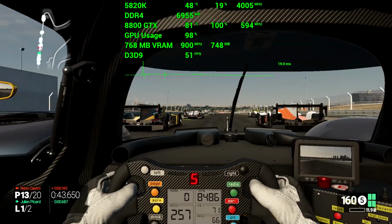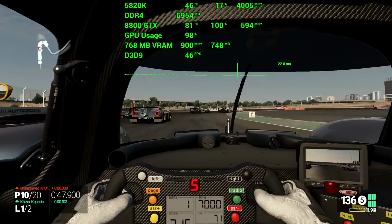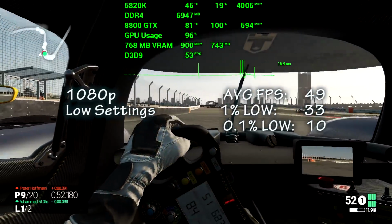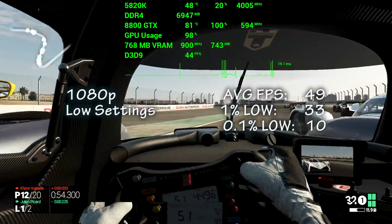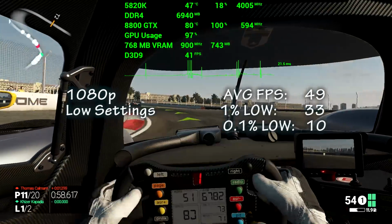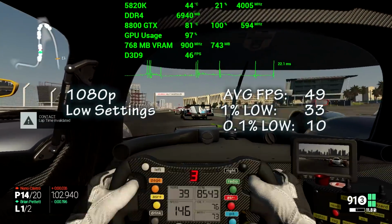Now onto a racing game, Project Cars. At 1080p with everything set to low, we averaged 49 frames per second, which is actually really good. The main issue was frame times would spike every time we hit another car or a wall, which in my case was nearly all the time. So if you're a better driver, I would definitely call it playable.